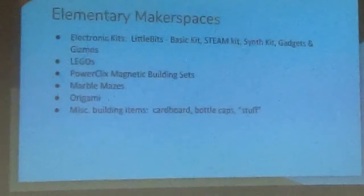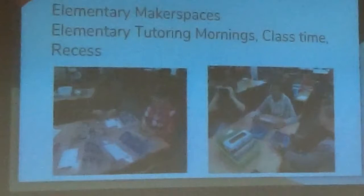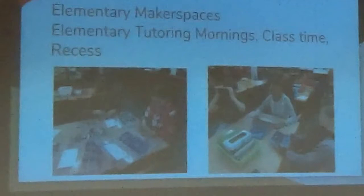At the elementary level, we have electronic kits that are very popular, Legos, building sets, marble runs, some art supplies, origami, among them, and many building items. The comment I want to make about some of our maker spaces is that some of our students who may not be as academically inclined can really flourish using maker spaces. Also, during this tutoring time, the robotics are available to them to use as well, and so they are enjoying that.